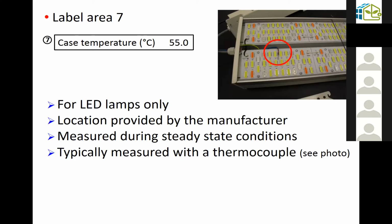So the reason for adding that case temperature to the label is that it gives us a reference. It gives us the temperature that was measured during the measurements that are reported on the label. And so if somebody, for whatever reason, wanted to test a lamp at a different case temperature, then it's likely that they will find different light output. And so we felt it was important, to keep everybody straight and to keep everybody honest, to include the case temperature, but that's again only useful for LED lamps, not so much for other light sources.